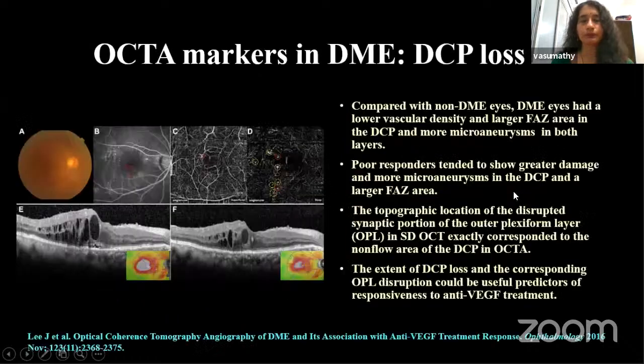so beautifully. And this is a very nice study by Lee et al., which talks about an OCTA marker which can tell us actually that the patient is not going to do well with anti-VEGF agents. It says that whenever we see a lot more reduction in the flow density in the deep capillary plexus with an enlargement of the avascular zone of the deep capillary plexus and more microaneurysms in the deep capillary plexus when compared to the superficial capillary plexus, this patient is unlikely to do well after anti-VEGF injection.